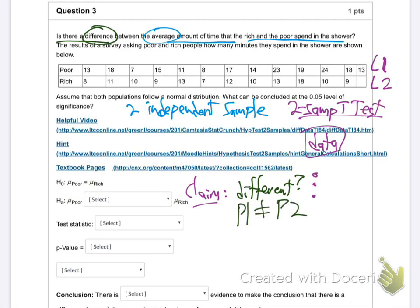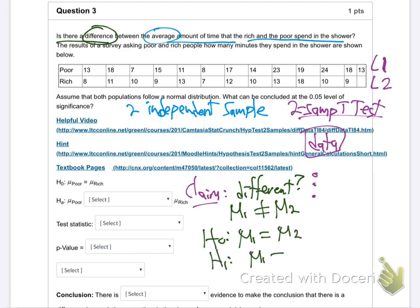Or no, these aren't proportions. I mean mu1. Same thing basically, but mu1. I should have said mu1. The average amount of times are not equal. They're different. That's what they're saying. So H0 would be equal like it always is. H1 would be not equal. And then the rest, two-sample t-test, data, put it in L1, L2, and away you go. You can draw your conclusions from there.